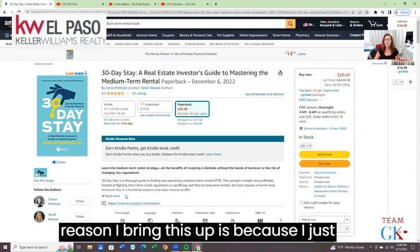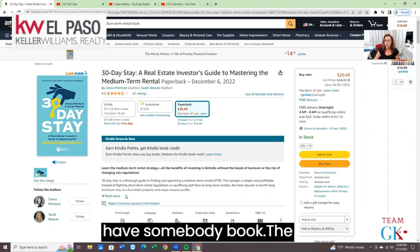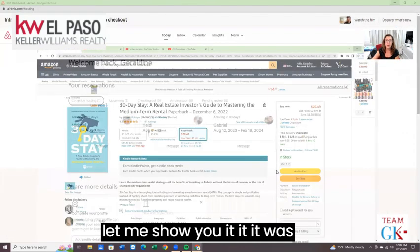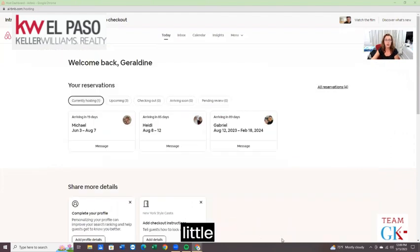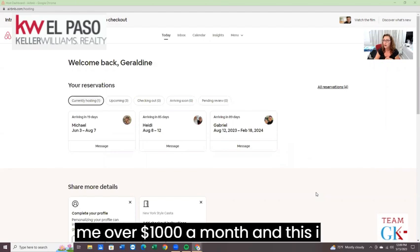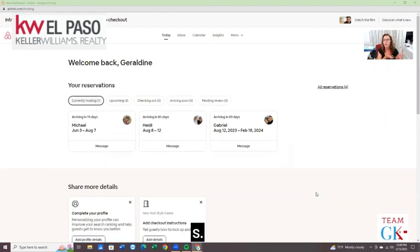And the reason I bring this up is because I just had somebody book a 6-month stay with me. And let me show you. It was flabbergasting to me. So this is my little 260 square foot Airbnb, right? It sits on the back of my property. It has its own entrance. It took me a little bit of money to invest, but I thought, gosh, if I would have had that money in my savings, I would have already burned through it in a few months. And now it's paying me back.